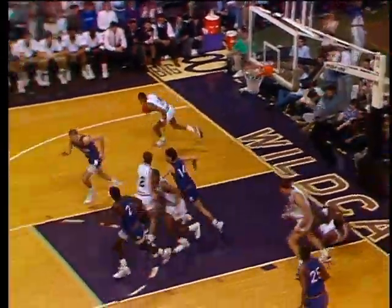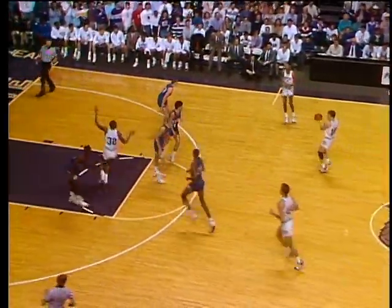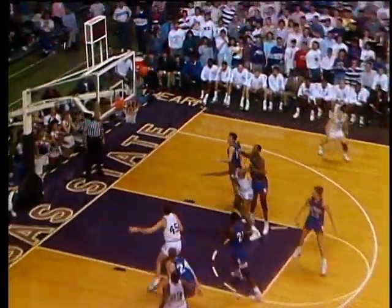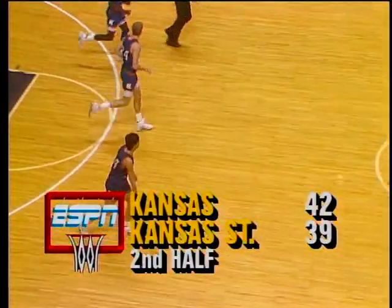Pritchard gets trapped underneath. Scott steals it away. Pritchard just ran out of room down there. It was a good play by Scott. Good defensive work. Richmond off the pick by Meyer. Meyer tips it in. So Meyer set the pick. Basket didn't go, but he went right to the hoop and got the offensive board and in.